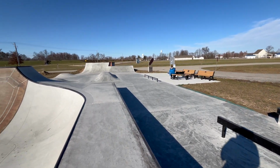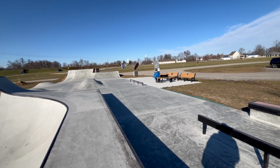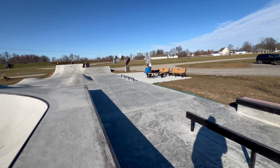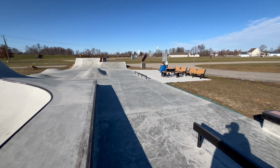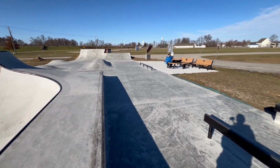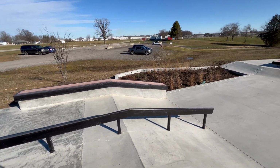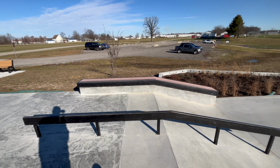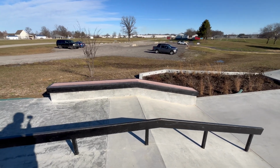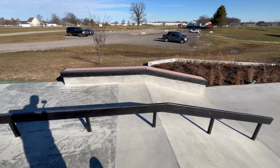So down towards the end, back on the south end of the park, you've got a 12-inch tall circular flat bar. The circular flat bar is about 2 inches in radius and about 14 feet long. And then you've got a bump to bar, bump to ledge with a down rail and hubba. The hubba itself is about 14 inches tall or so, really easy to get on, pretty standard size for a Hunger park.